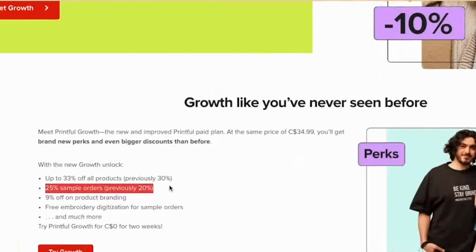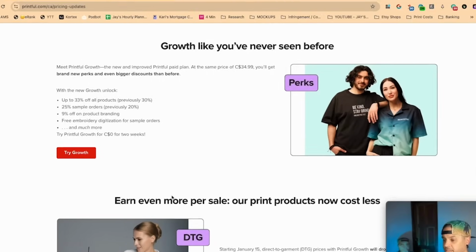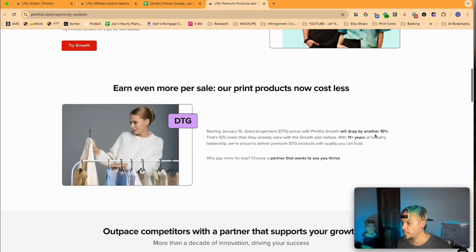order some products so you can touch and feel them and know what it is that the customer is going to end up with. 25% off is a big win, right? 9% off on your branding, free embroidery digitization too. So their growth plan has dropped another 10%.